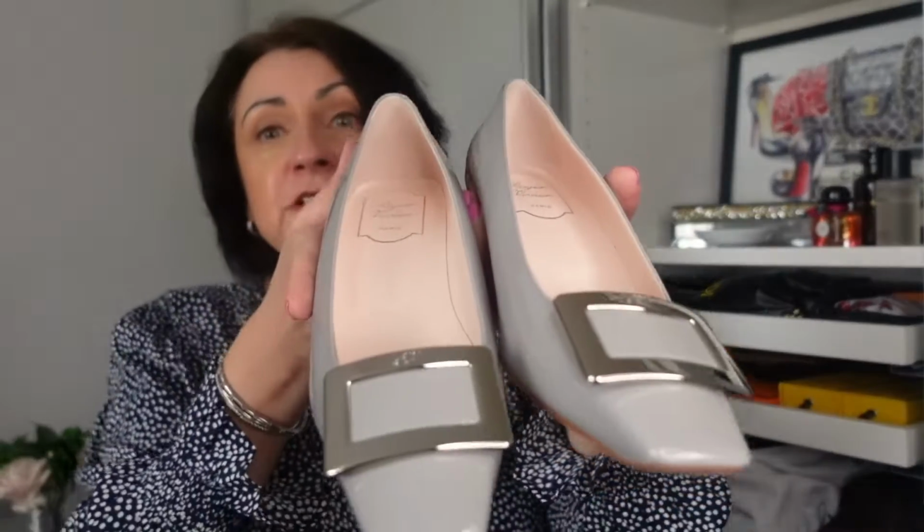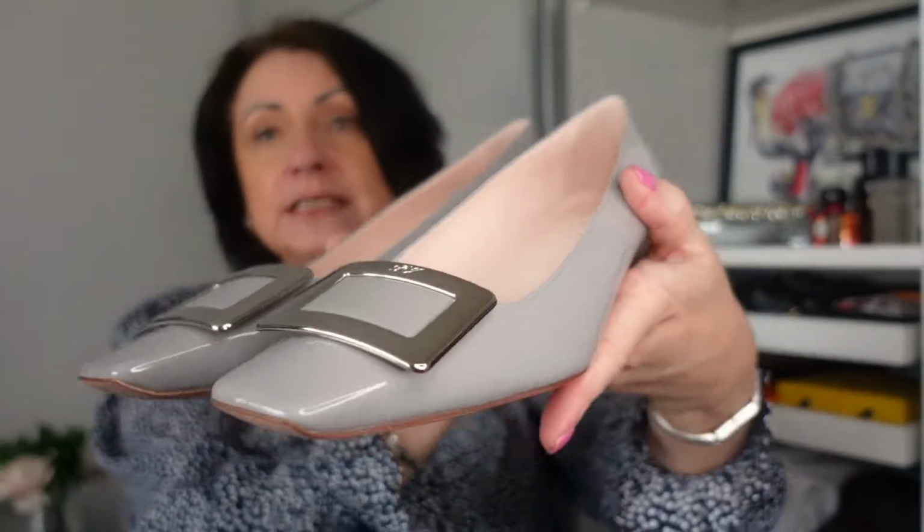I think I said I was going to go for black first, but however, in the time between filming that video and purchasing these, I'd given it a lot of thought and I really decided that I wanted to go for a different colour. I wanted to go for the grey. So there's the pair. Now, the story time.